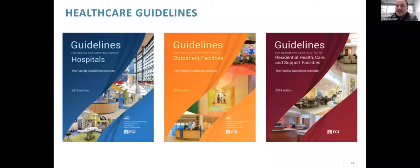And these are guidelines that different states adopt, similar to any other type of code, by the year. So Massachusetts is right now on FGI 2018. 2022 is out, and some states are following that. I know Connecticut just recently adopted 2022. There are some states that are still using 2010. So you have to know which jurisdiction you're in as you're looking at it, and they do change. Not a ton, but there are incremental changes every couple of years.